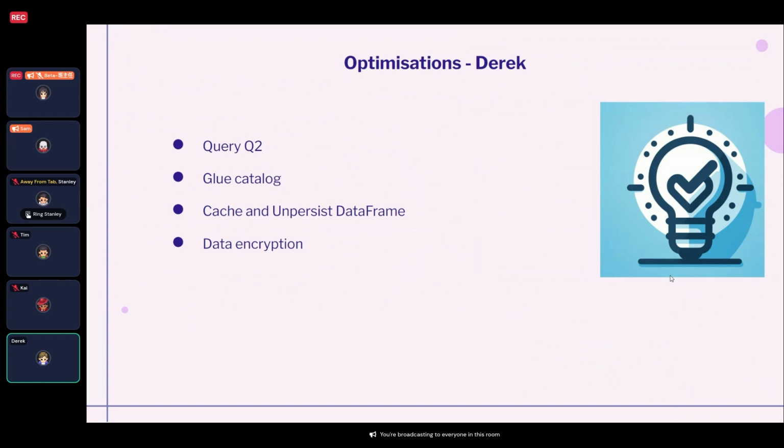Secondly, we utilize the Glue catalog to manage the schema, improving centralized metadata management, data governance, and security. And thirdly, in the Glue job process, we use the cache and unpersist functions to cache 2 data frames to improve the performance and reduce the computation time. Lastly, we encrypt the data that's stored in the S3 bucket to ensure the security and integrity of the information.